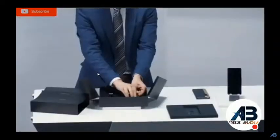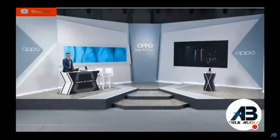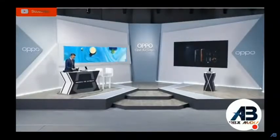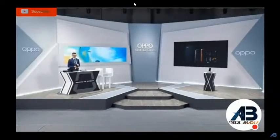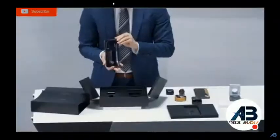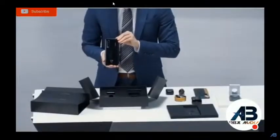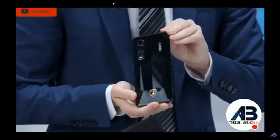When someone talks about Lamborghini, this edition offers an industry-first design, with the use of hot forging glass to simulate the aerodynamic lines and 3D light and shadow of a sports car. With an amazing in-hand feel that's sleek to the touch, the Find X2 Pro Lamborghini Edition fully embodies the spirit of a super sports car.